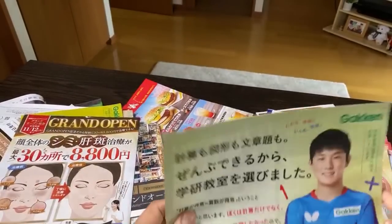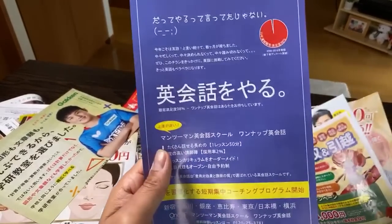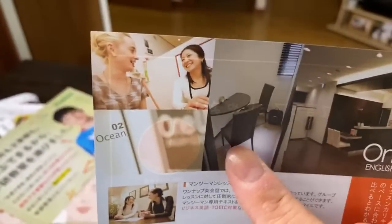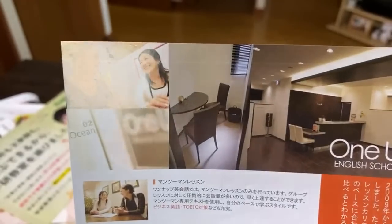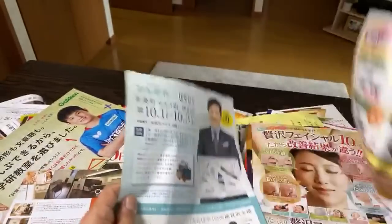Pimple poppers. That's the same. This is an Eikaiwa English language school. How much are the lessons? It doesn't say. One Up is the name of that school. Does she look like she's having fun? These man-to-man lessons? So you're so close. In the days of coronavirus, I don't think they can do that anymore.